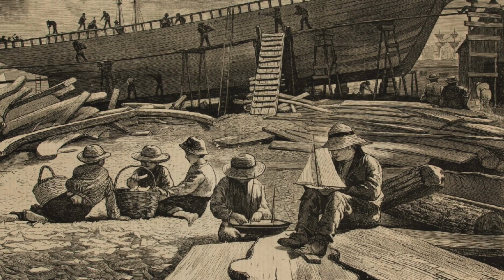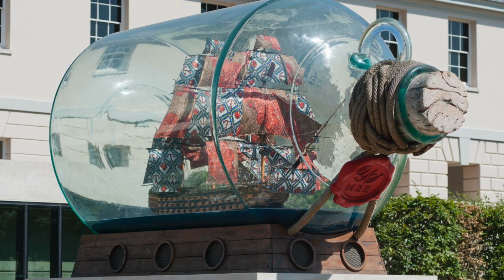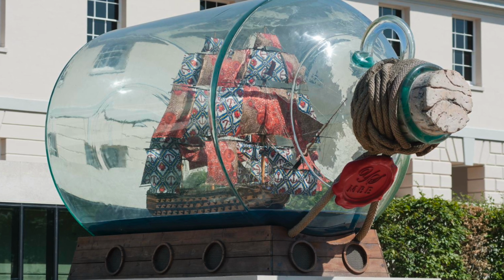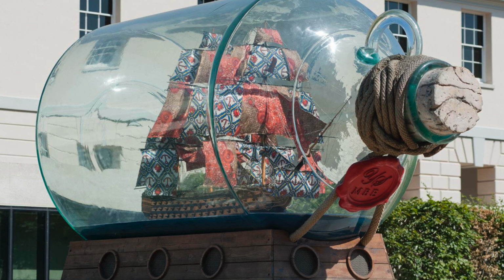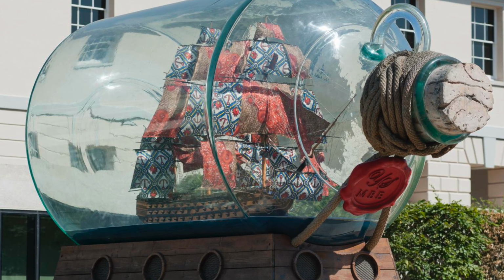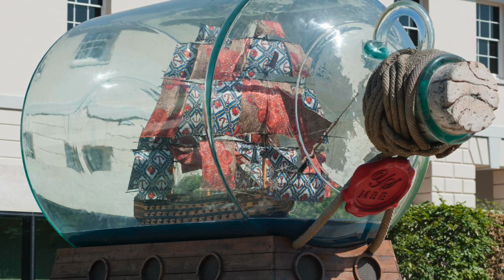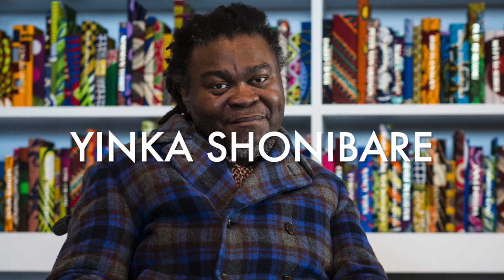Returning to the Fourth Plinth, in 2012, Nelson's Ship in a Bottle was quite a sight to behold, an enormous version of a ship inside of a bottle that has vibrantly coloured sails patterned with African-inspired design. This is a scale replica of HMS Victory in the bottle. And it was actually the first commission by a British-Nigerian artist, a black artist, Yinka Shonibare, and the first to actually reflect on its setting, Trafalgar Square.